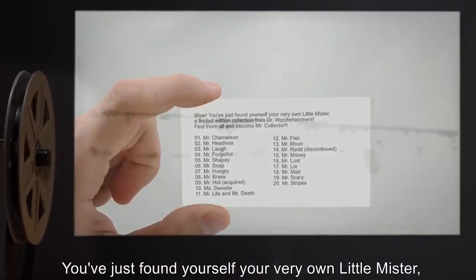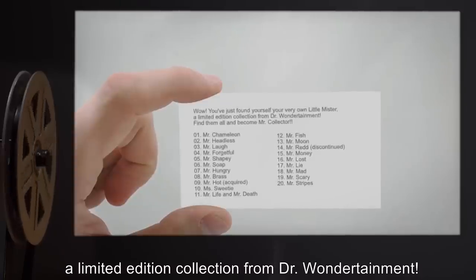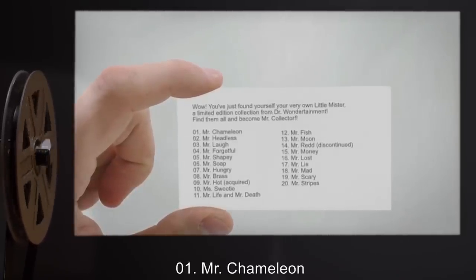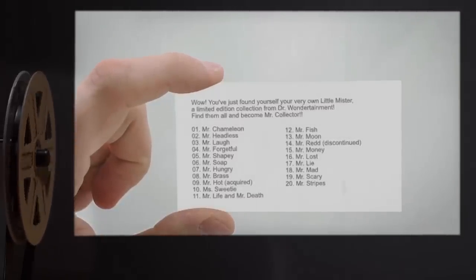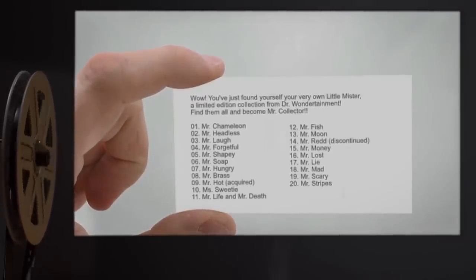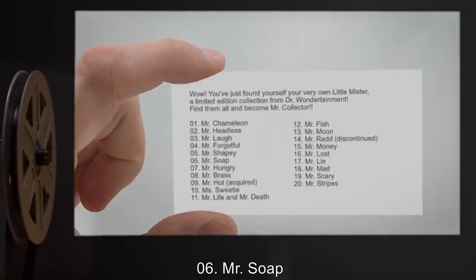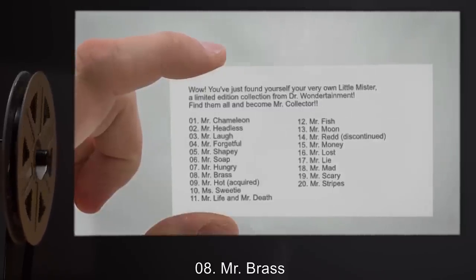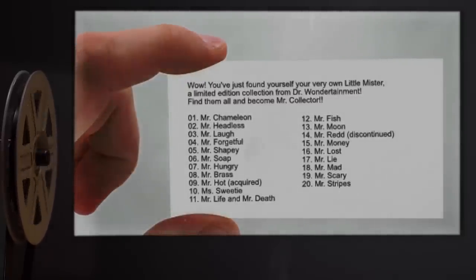Wow! You've just found yourself your very own Little Mister, a limited edition collection from Dr. Wondertainment. Find them all and become Mr. Collector. 1. Mr. Chameleon. 2. Mr. Headless. 3. Mr. Laugh. 4. Mr. Forgetful. 5. Mr. Shapey. 6. Mr. Soap. 7. Mr. Hungry. 8. Mr. Brass. 9. Mr. Hot. Acquired.